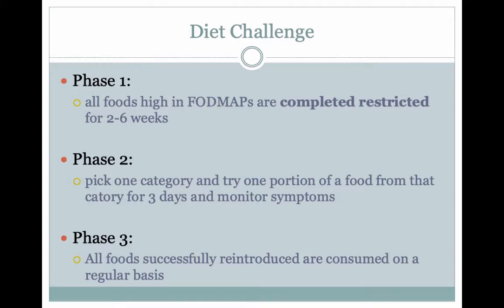So they suggest following it for 2 to 6 weeks. A lot of people will see symptom relief in 2 weeks, but if you don't see symptom relief in 2 weeks, follow it all the way to 6 weeks to see if it may work for you. If you have symptom relief during phase 1 of following a low FODMAP diet, that's where we go to stage 2. So picking one of the categories of foods that I just talked about and doing a 3-day diet challenge. So picking one food from that food group and trying it for 3 days.